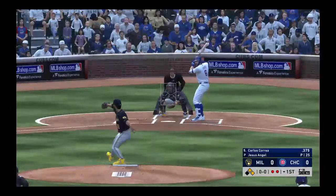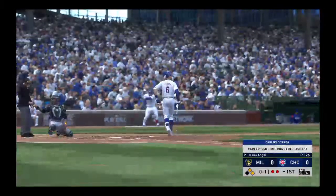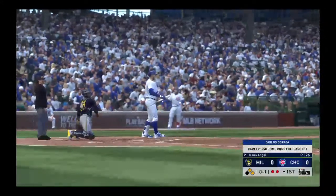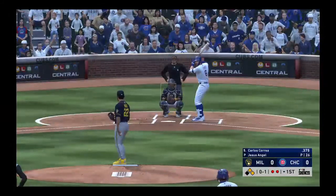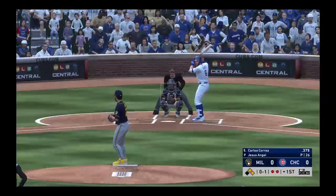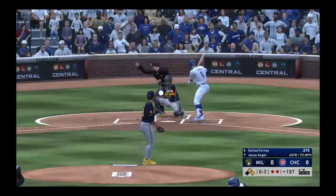Here comes the first pitch. Sends that one out of play for strike 1. Looking at his career totals, Correa begins play with a slugging percentage north of .525. Certainly a line he can take pride in. Fastball, and he's quickly in the hole. 0-2. There seem to be different philosophies on it.